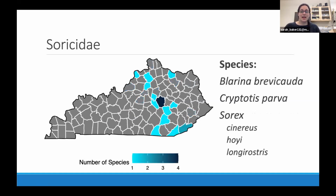For our Soricidae, we have 5 species in total. So we have Blarina brevicauda, our northern short-tailed shrew, Cryptotis parva, the least shrew, and then we have Sorex cinereus, the masked shrew, Sorex hoyi, the pygmy shrew, and then Sorex longirostris, which I already mentioned, the southeastern shrew. And again, we see a little bit more of that bias towards Madison County. So we have 4 of those species found within Madison County alone. We had 2 found within Harlan County, and then 1 throughout the rest of the counties that we have records for. So again, just this continual pattern of having these different biases in the data set.